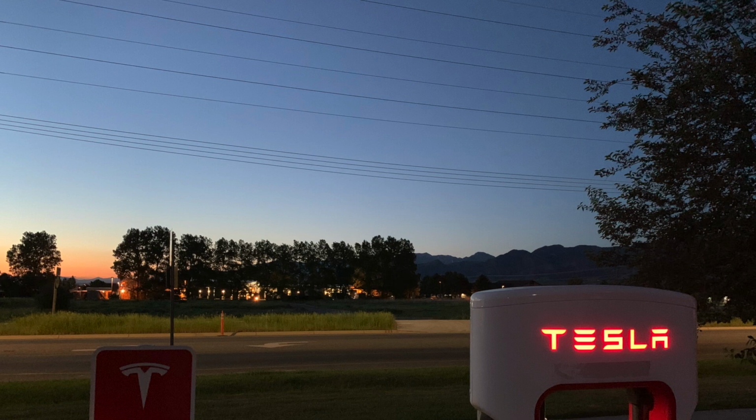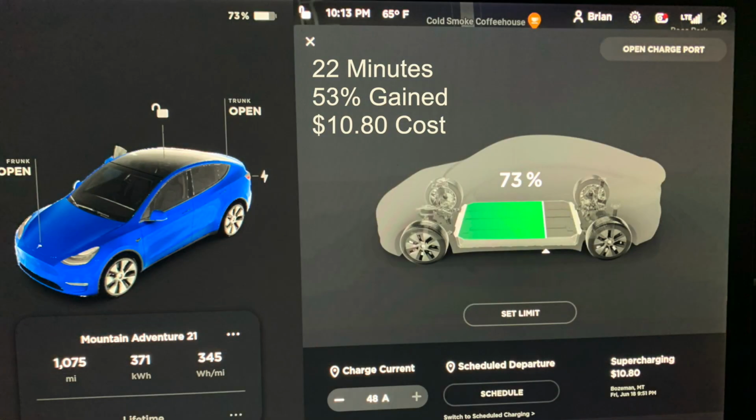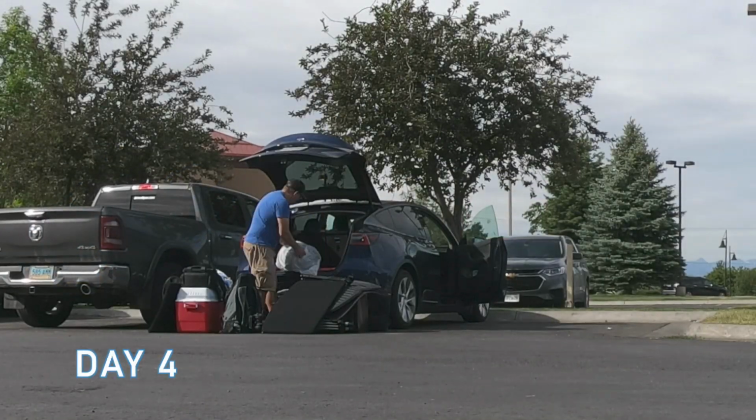460 miles from Dickinson, sightseeing and the dinner drama had worn us out. The 22-minute charging stop was a good top-up for the evening, but we were eager to get to the hotel. Ellie was flying in the morning, and we were excited to start fresh and head to Glacier. We slept in and needed it.